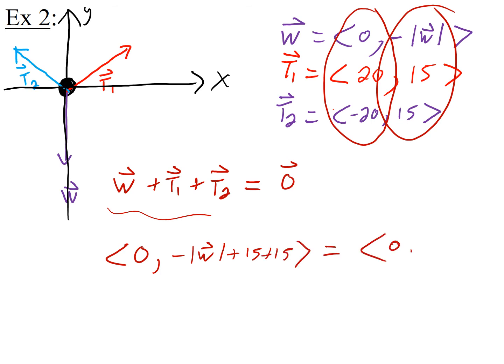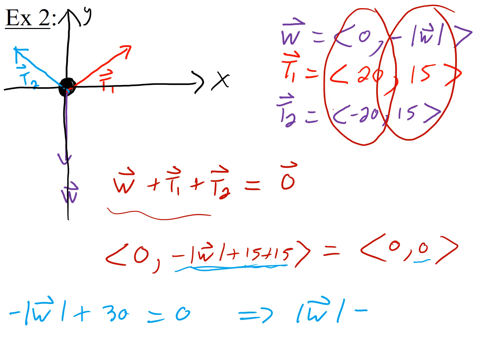And as I said before, when you have two vectors equal, then the components have to be equal. In other words, they have to have the same x component, which they do. They both have a 0 there. And they must have the same y component. That means this whole mess here has to equal the y component here. So we get negative absolute value of the weight force plus, okay, it's plus 30 equals 0. And so you get the absolute value of the weight force is 30. The units, newtons. And that's the answer to the problem.